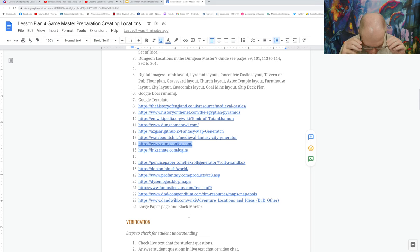Oh, Medieval Fantasy City Generator. Was this a test? No, it wasn't a test. Pardon me.